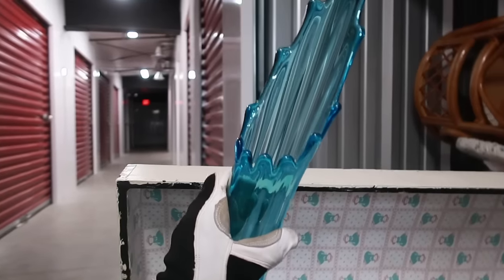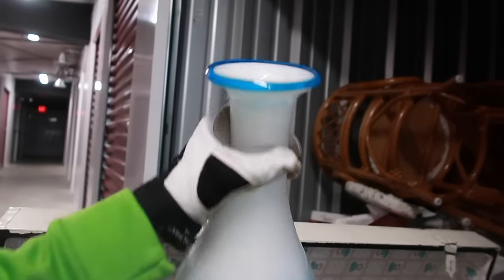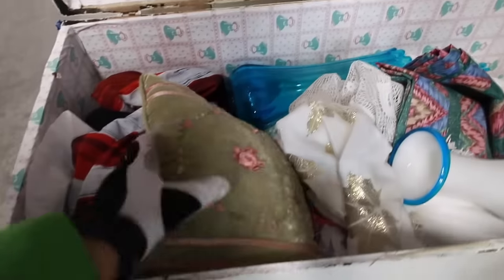That is gorgeous. Wow. And I just got back from Lambertville. I should have brought it there. And then look at this piece. Oh my goodness. Is that beautiful or what? That is nice. I don't know what else is in this box.